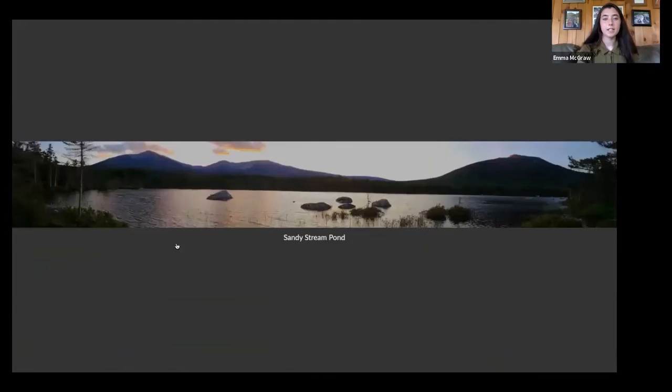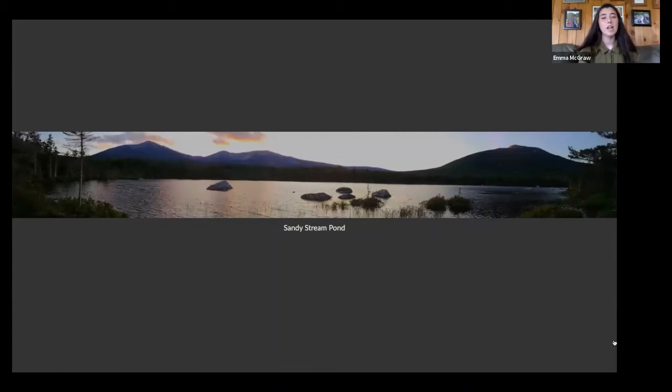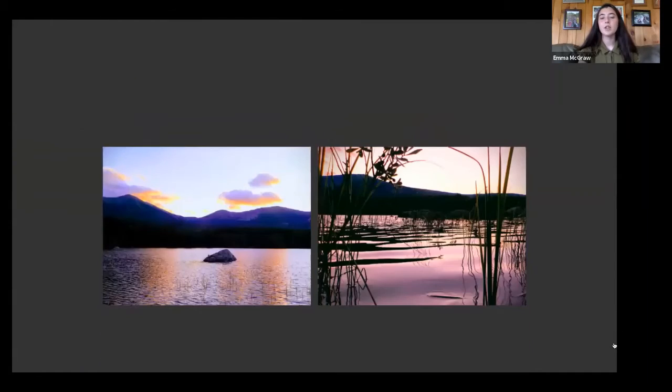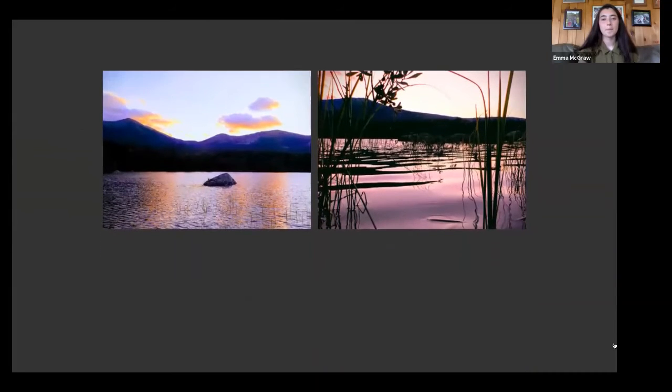We can see the Katahdin over here, and then the Great Basin, North Basin, Hamlin, and then the North Peaks over there, and that would be South Turner Mountain over there. So just a short little hike. It's about 0.4 into this little viewpoint that you can look at out at the mountain. So got there just a little bit in time for sunset. So some nice pictures there.